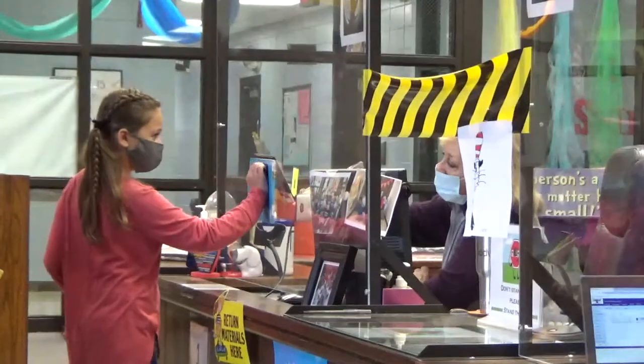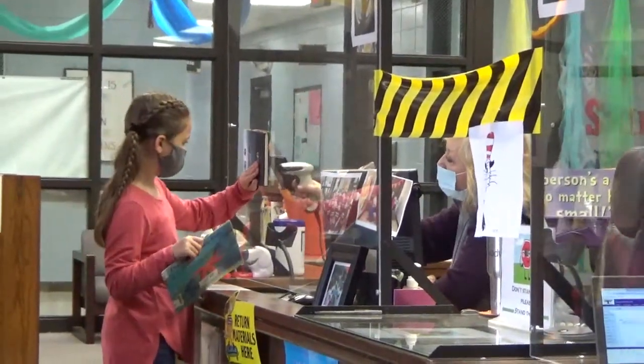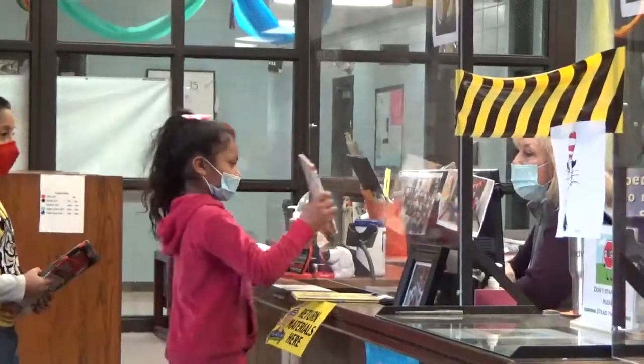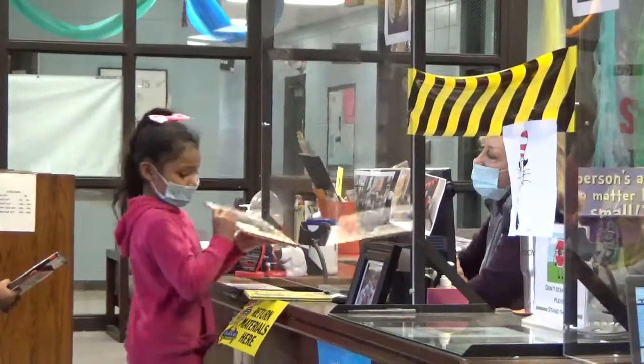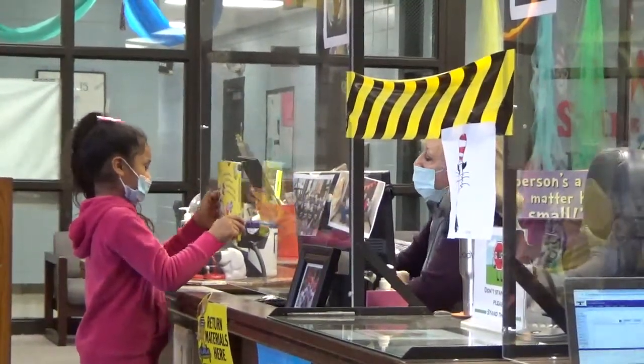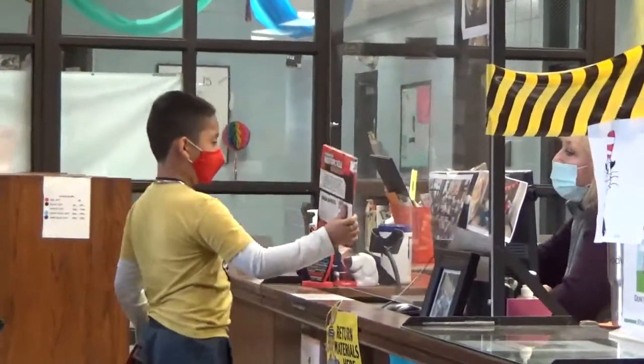You put your books on the blue rack, you can go over to those tables or down the aisles and see if you can find the book that you want. Remember, don't touch the books a lot. Try not to touch them a lot. There were dots on top. But I want you to get books that you want to read.